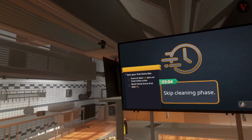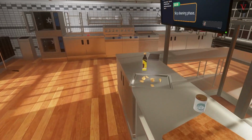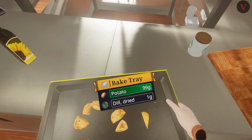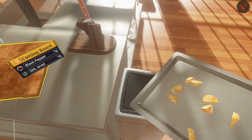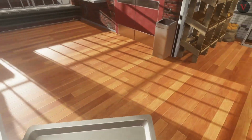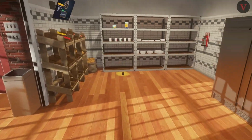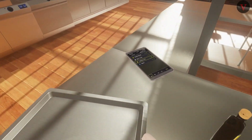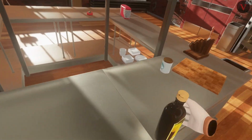Okay, so Lisa's giving me the cleanup phase. All right, so I guess today was not a great day. We broke our oil and broke our spatula somehow. Oh boy. Okay, I think potatoes just went everywhere. I don't know where they went. Let's grab that.